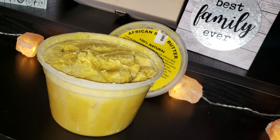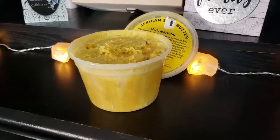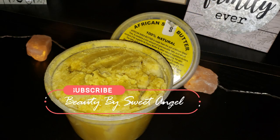It's pure, raw, unrefined shea butter from West Africa. It's hand processed by the village women, and the color of shea butter, as you may already know, will vary by batch and by season. Let's get into the 10 ways that I love to use shea butter.